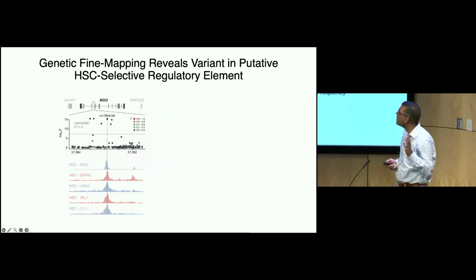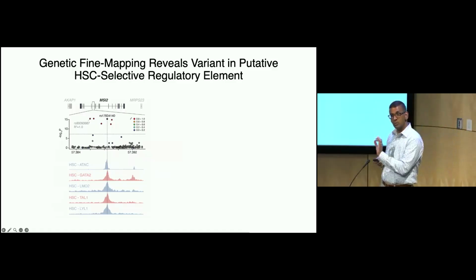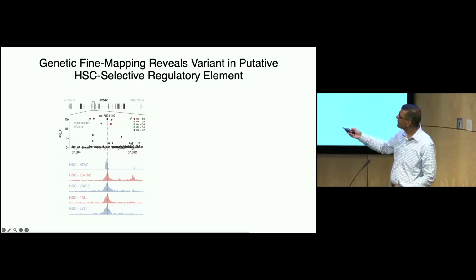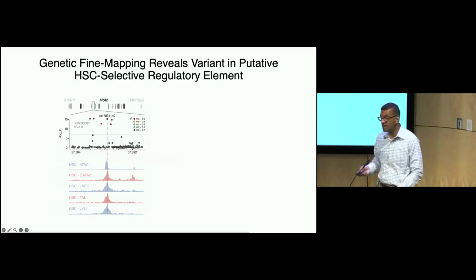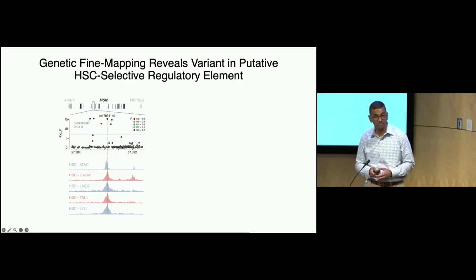So how is this variant acting? Well, if we looked within the haplotype, there were only a few variants within that haplotype, and only a single variant we found that was actually overlapping any kind of functional annotated region. In this particular case, it was a region that was accessible within hematopoietic stem cells. This was also a region that was bound by GATA2 and a variety of cofactors that are known to be important for transcriptional regulation within blood stem cells.